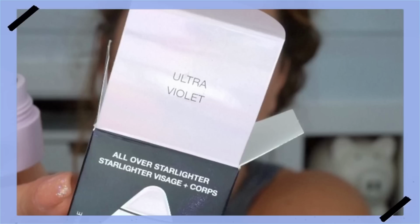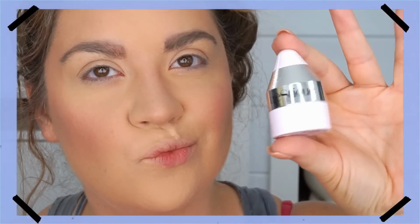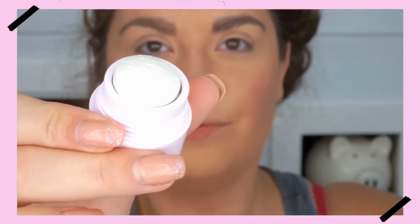All right, now for another product here that I was going to put in the giveaway when I knew that this was in my list of things that I was receiving, and I did get it. But when I went to check the product, I ended up having to keep it because it came broken, and I don't ever want to send you guys something broken. This is the Très Chic Ultraviolet All Over Starlighter Powder Stick.